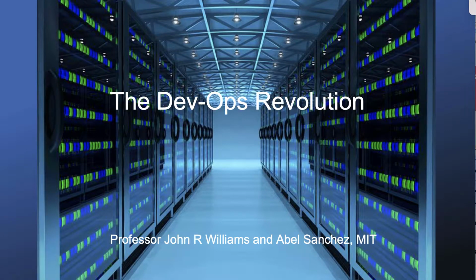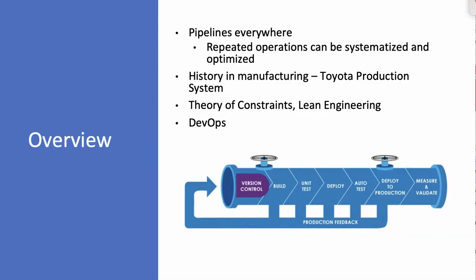So let's take a look at the DevOps revolution. Let's talk about pipelines and repeated operations that can be systemized and optimized. And in some sense, this has come from the history of manufacturing.